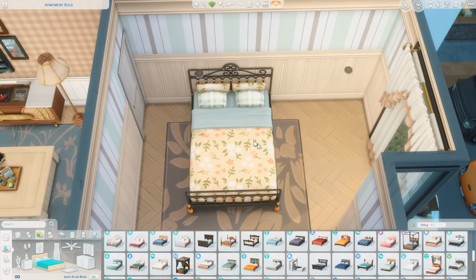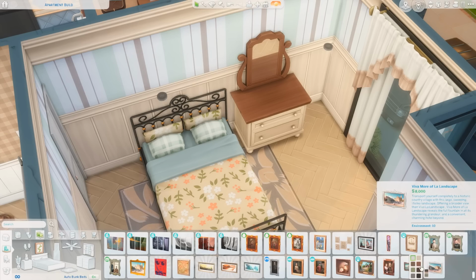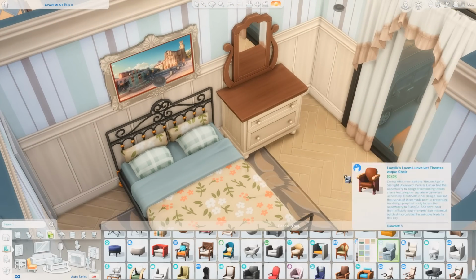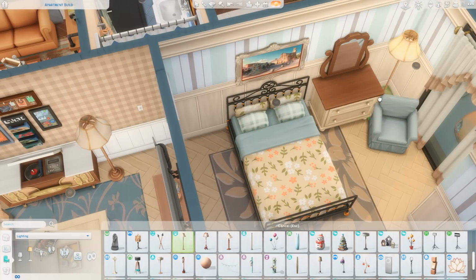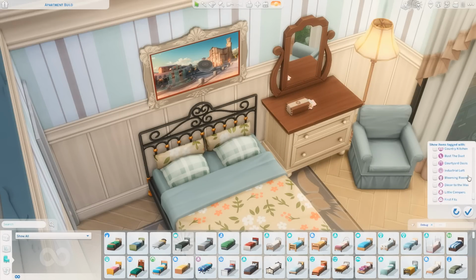But this bed from Cottage Living works so nicely in this space. I love the floral pattern, and there's a lot of patterns going on in this bedroom, but I still feel like they kind of work. It's a little bit busy, but it doesn't feel too busy, if that makes sense. You might disagree. Let me know what you think about this.